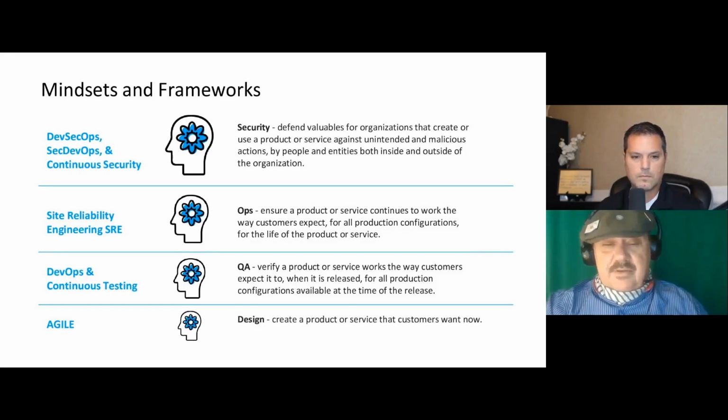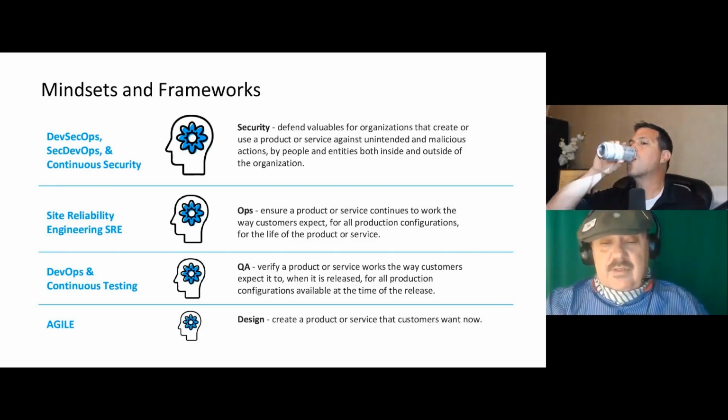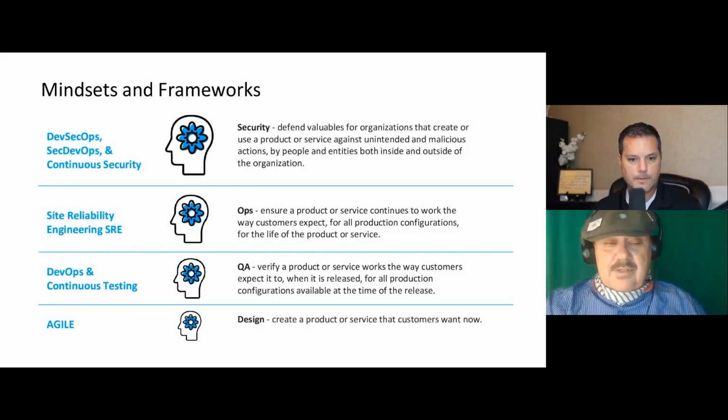I mean, quality assurance folks tend to have a broader, not necessarily as deep, but broader responsibility to think about how to verify a product or service all the way out to all the different configurations available for the release. So it's a little bit broader. This is addressed by DevOps and continuous testing frameworks mostly.